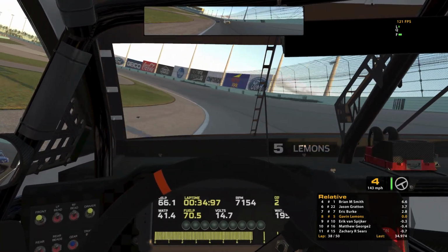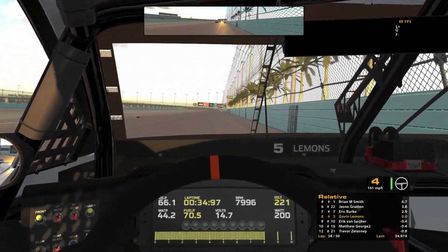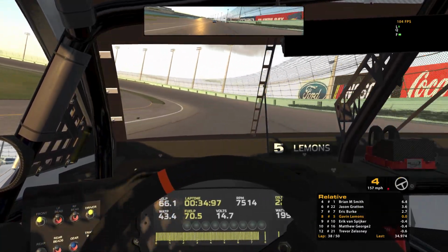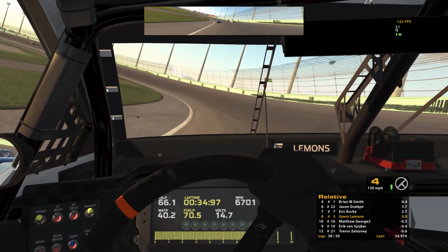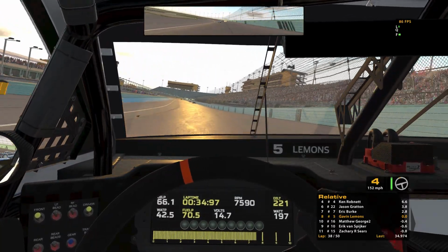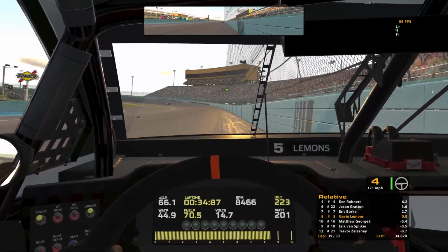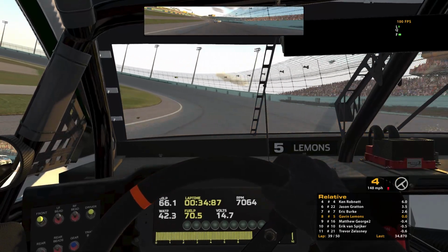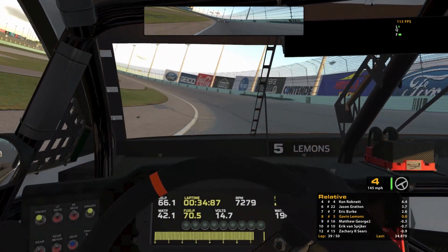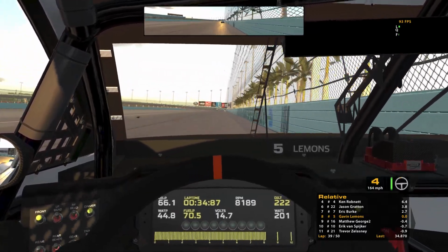Looks like 16's looking to the inside. Looks like he might be there. Hope 10 races him hard through 3 and 4. Looks like he got him clear. Good corner there. But the 16 is faster than me at the moment, I think.